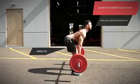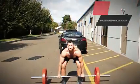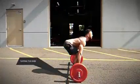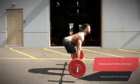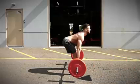Lower the bar back down while still keeping your head up, your chest forward, and your butt out, and you have the option of either tapping the barbell on the ground or stopping about midway down your shins right before hitting the ground. Then come back up and repeat for reps.